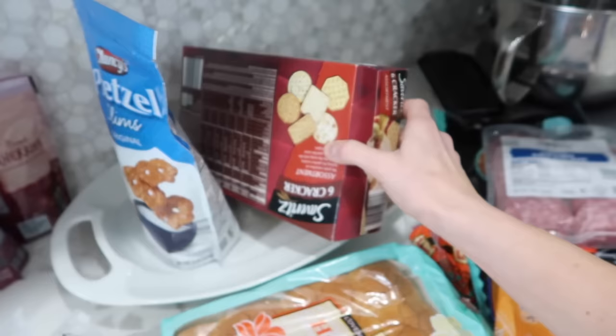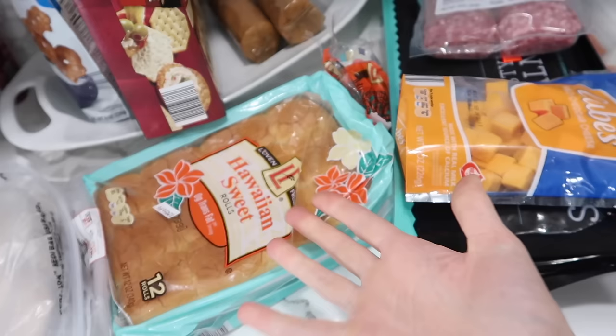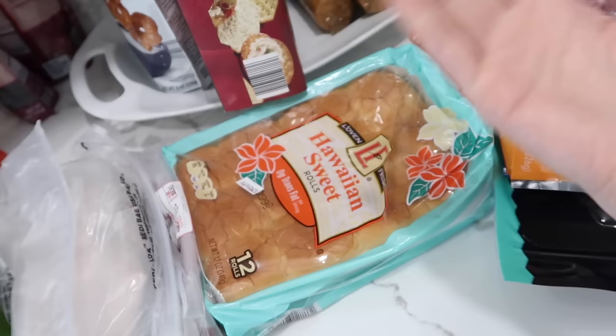Pretzels, an assortment of crackers, some more crackers. These Hawaiian rolls, I'm going to make ham and cheese sliders, like I said, with an egg scramble. So it's kind of like a breakfast ham and cheese slider. It's basically gonna be ham, the egg scramble, cheese, and then I'll put it in the oven. And then on top you put butter, poppy seeds, whatever you want.